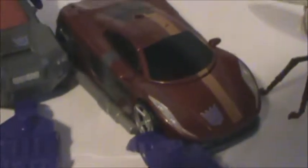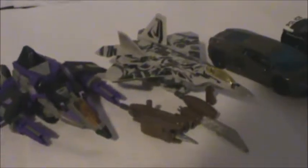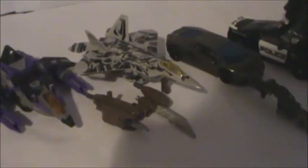And then here is Off-Road as his truck. And here is Dead End with the tailpipe that some people don't like. And here's Waspinator as his B mode. Here's Skywarp, which apparently is a moron, especially compared to Starscream. And here's Starscream in his jet mode, and he looks pretty cool.